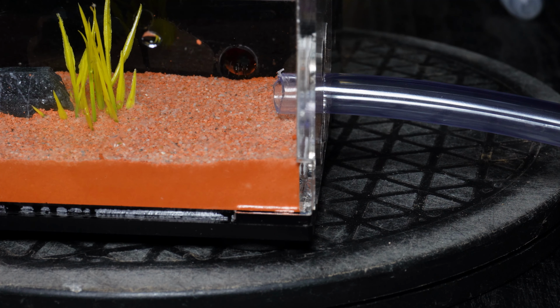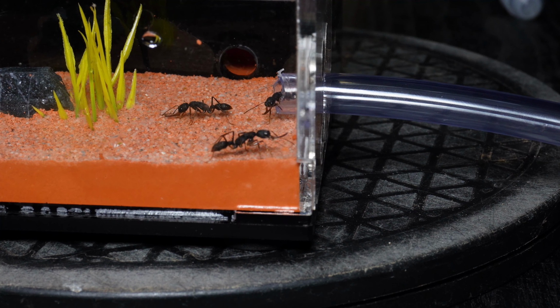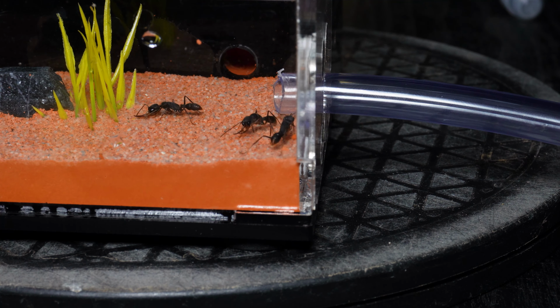I don't think I've said it in this video, but they are primitive jumping ants, and they remind me a bit of assassin bugs, if I'm honest, the way that they hunt their prey. This is one of the reasons why they're probably one of my favorite ant species at the minute. So let's have a look at some feeding footage now.